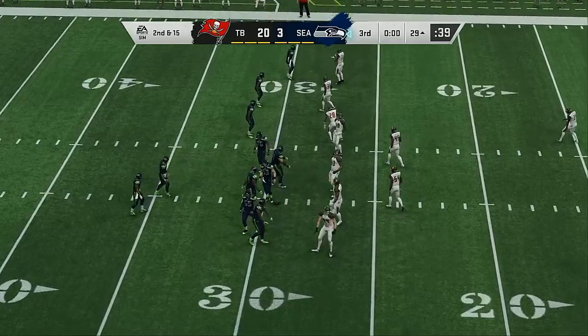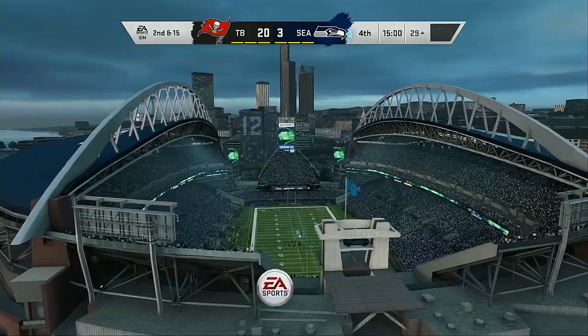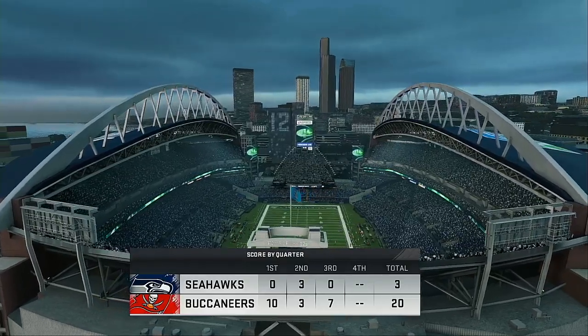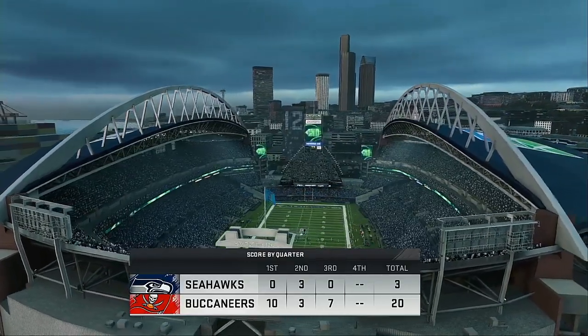And that is going to do it. This third quarter of action. This is the National Football League on EA Sports.